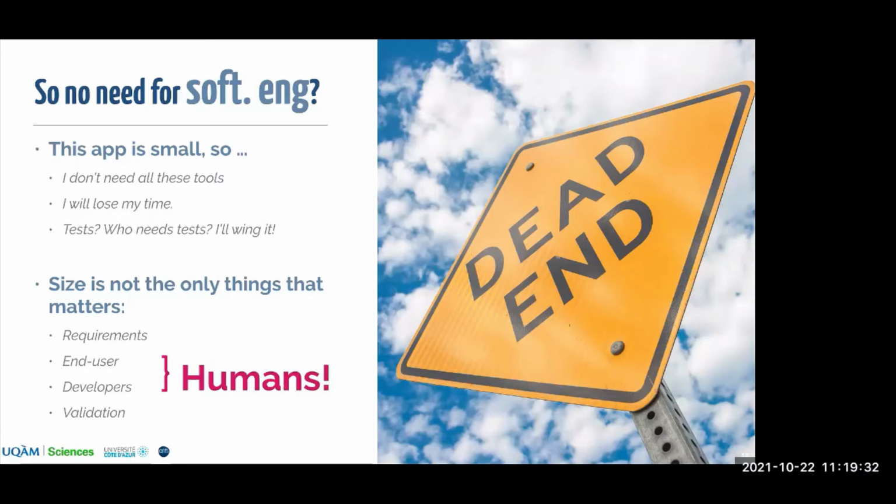We talked a lot about size, and for sure, size does matter in the context of software development. But we need to focus, and not forget about humans. In our case, humans can be the developers that are working on the software to be developed, and also the end users that will be using the system, like in our case, the aging population.